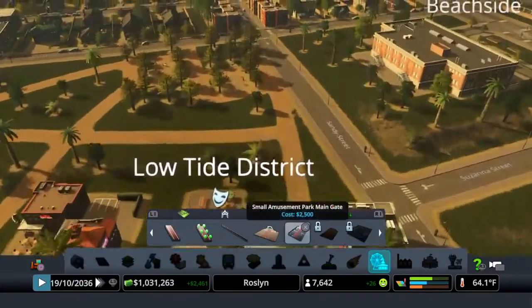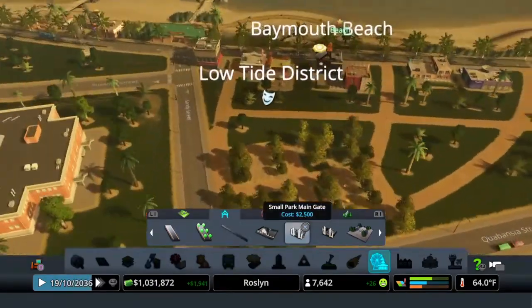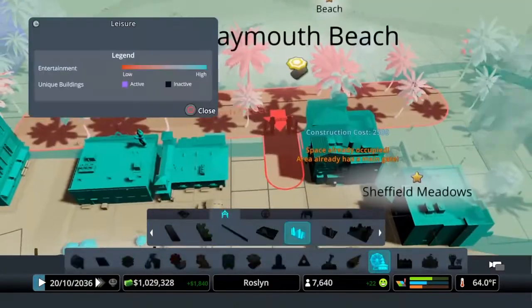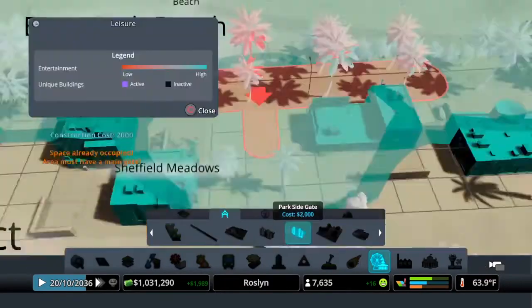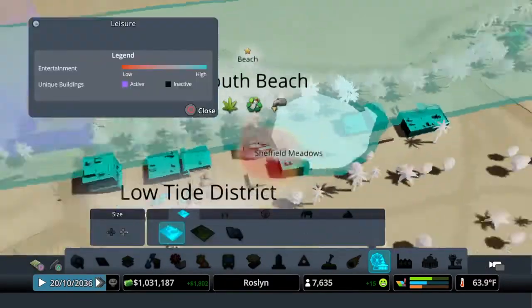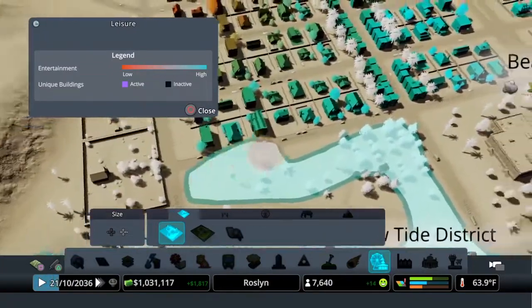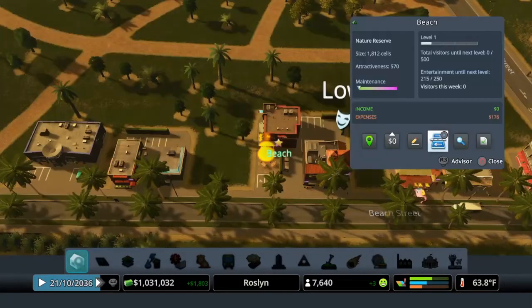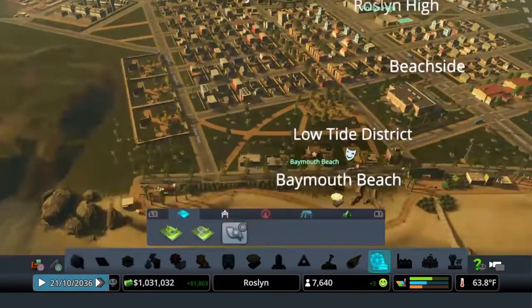Wonder, could put in another little gates up here, where it might actually make a little more sense, see some usage. Is that? Nope, sorry, that's not. I want the side gate. Right. Just need to expand this. And that is Baymouth Beach. Cool, okay.